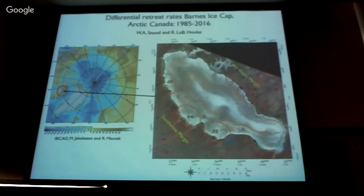I said, but nobody seems to be paying attention to what's happening to the area. So he said, well, let's see if we can figure out how the area is changing. And thereby hangs a tale. So the first thing we did was calculate the area between 1985 and 2016 using satellite imagery.